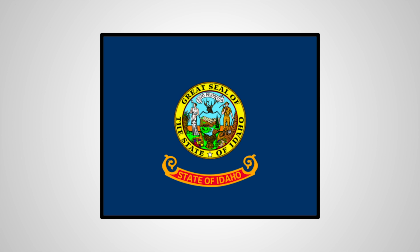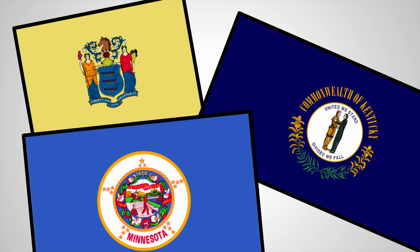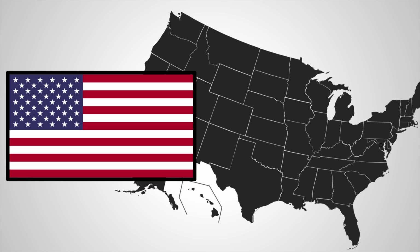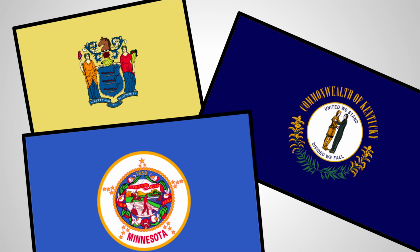Idaho. Okay, now I can finally talk about something that has infuriated me, as a fan of vexillology, the study of flags, more than anything else. There are 50 states in the Union. 24 of those states have flags that are nothing more than the state seal, which look like these, over top a blue, green, or basic color background.